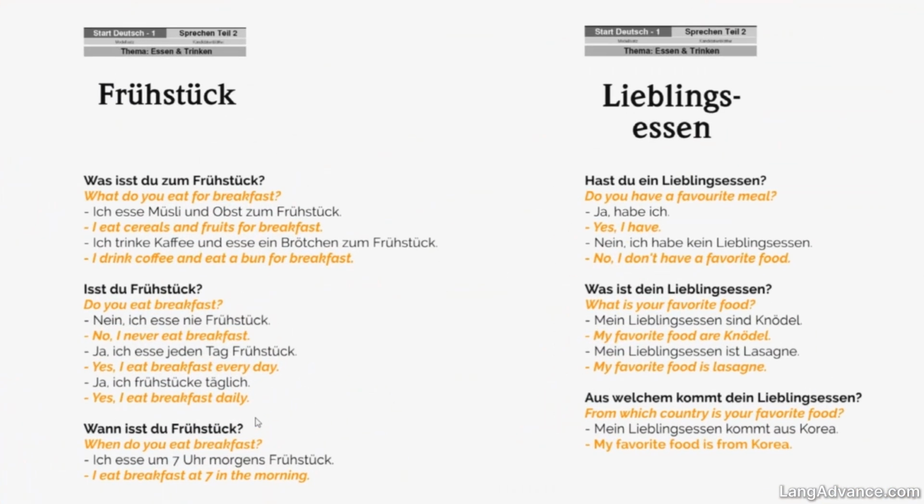And I go to the next page, and here I will show you some examples. Okay, so here the subject is Essen und Trinken. Das Frühstück is the breakfast. So a possible question: Was isst du zum Frühstück? What do you eat for breakfast? Ich esse Müsli und Obst zum Frühstück. I eat cereals and fruits for breakfast.